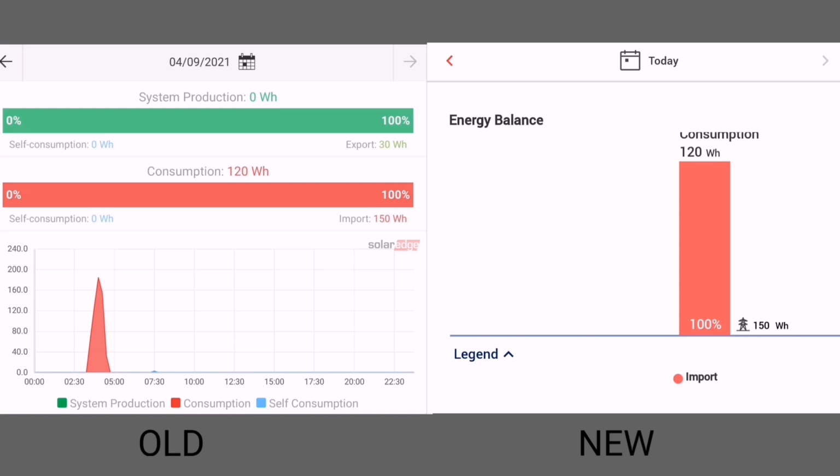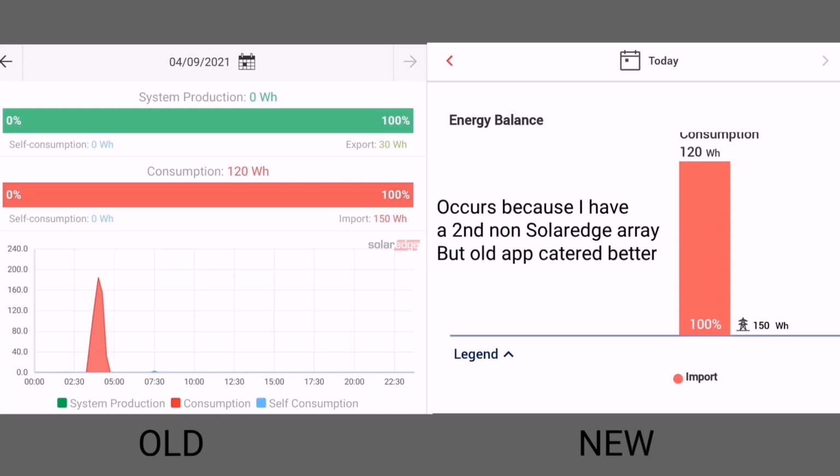On the old app it used to show me the export as well, so I can see we've exported 30 watt hours, but that's just not visible on the new app. So a bit of a shame. I just found the data representation and the graph all in one on the left hand side on the old app just much easier to use than the new one.